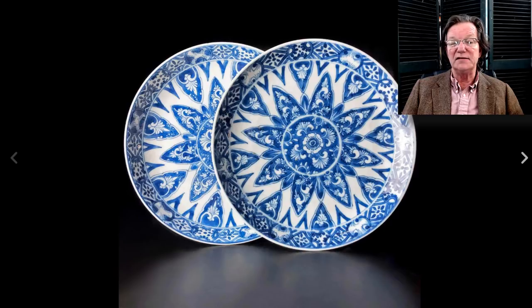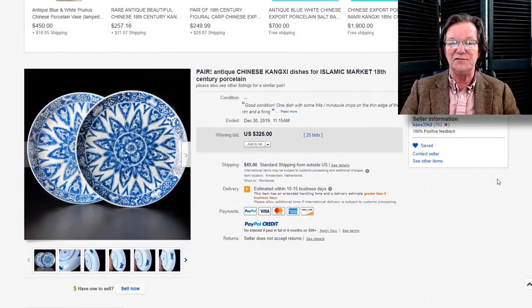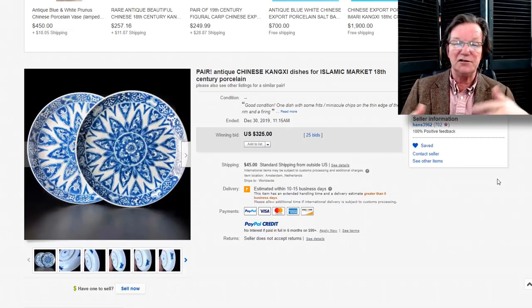And then over to this, the nice-looking pair of cobalt blue dishes. These were for the Islamic market, many feel. Several pairs of these have turned up in the last month or two on here. So I've got a feeling maybe there was an auction somewhere where they sold a whole bunch of these, and they're turning up. An auction over in Europe, maybe.